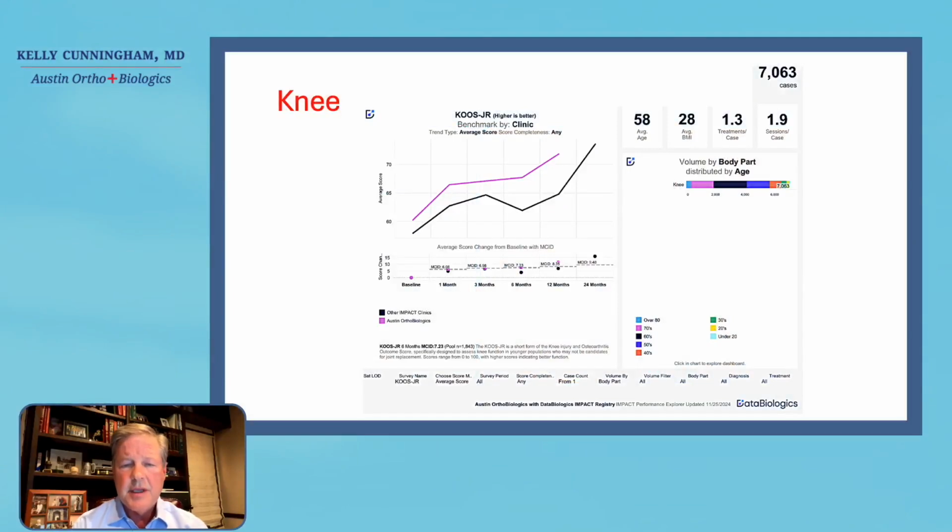Sure. And then when it comes to the knees, you're seeing good results as well. So one more chart to see there. Now this you have to flip in your mind. This is called the KOOS knee measurement. Once again, it's an activity level measure, but here it's just a different algorithm. So higher is better. What we're seeing is somewhat interesting. There's an immediate improvement in both the 7,000 North America-wide patient group from DataBiologics, and then about 120 of our own patients shown in the purple line.